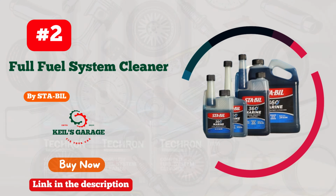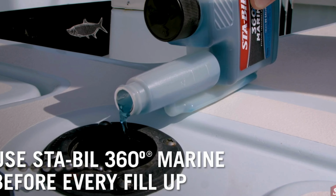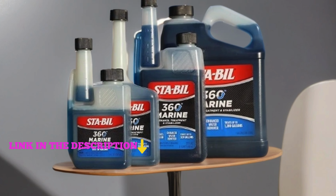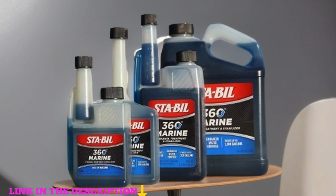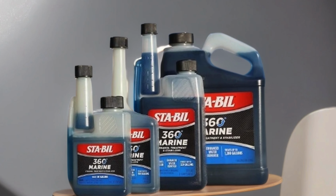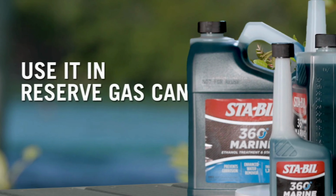Number 2. Stabil 360 Marine Ethanol Treatment and Fuel Stabilizer. This powerhouse product offers comprehensive fuel system care, serving as a full fuel system cleaner, fuel injector cleaner, and water remover. Engineered to protect your fuel system, it's a must-have for marine enthusiasts.